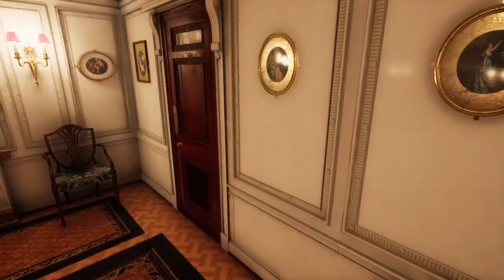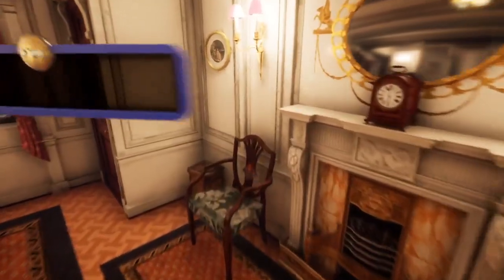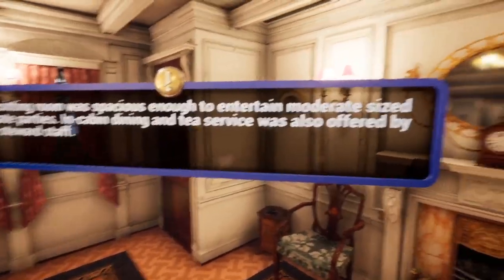This regal suite is to be the grandest cabin on the ship. It's a travesty that the war effort requires it to be gutted tomorrow.